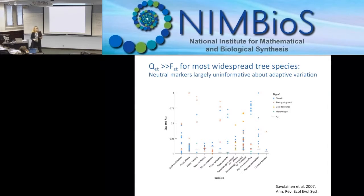So, neutral markers, FST. Here we have a bunch of widespread tree species. Here are the FST values from a variety of markers for these species, and these are QST estimates for a variety of traits. For most of our species, for the traits involved in local adaptation, we have much, much higher QSTs than FSTs, to the point where really FST for these species doesn't tell us much about what we need our management units to be.